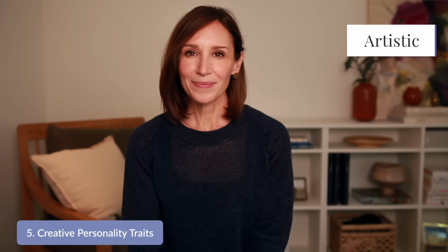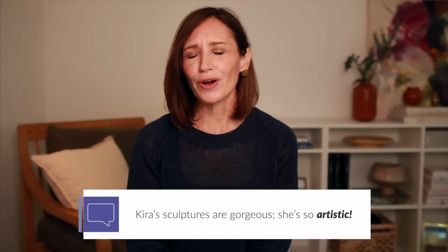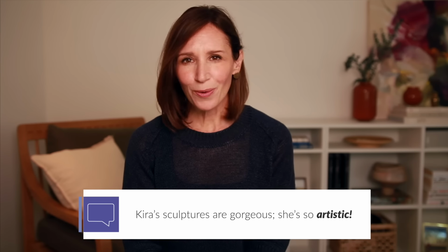And finally, category number five, words that describe more creative personality traits. Number one here is artistic. This can be used to describe anyone who is particularly creative or has what seems to be a natural ability in art. For example, Kira's sculptures are gorgeous. She's so artistic. Next, bold.